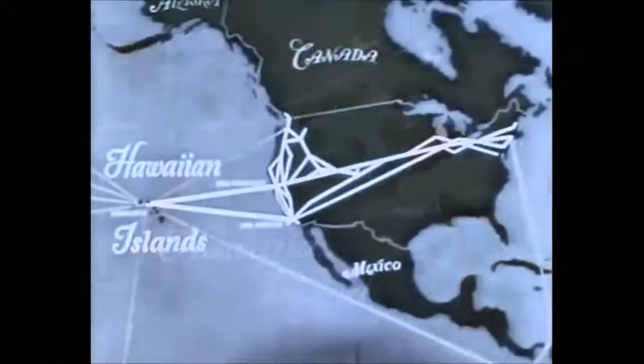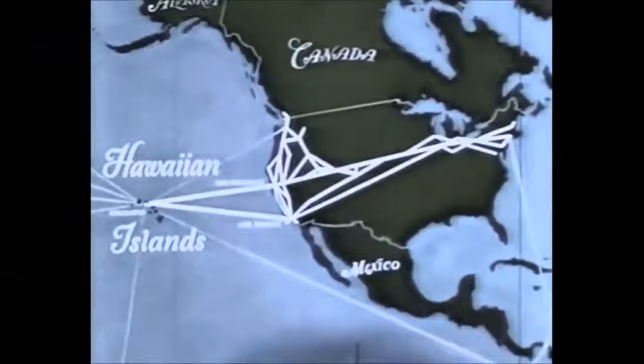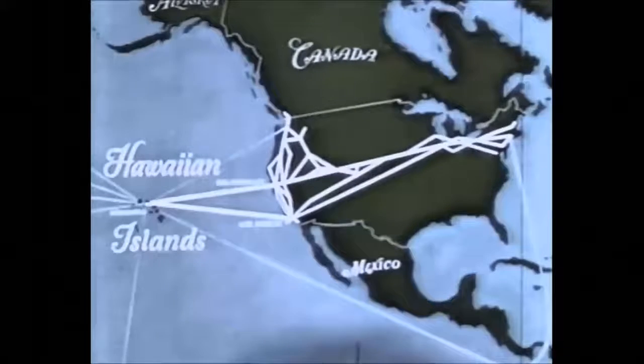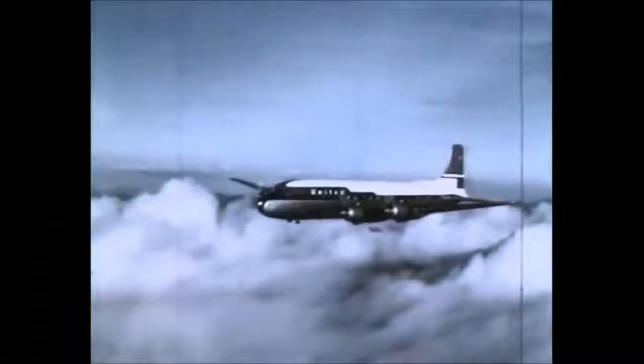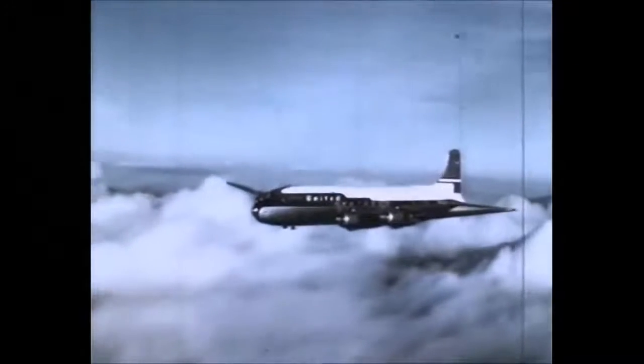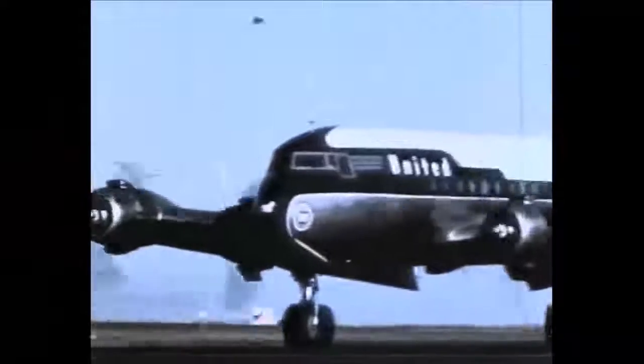Once too remote for all but a handful of visitors, today there's a new highway to Hawaii. United Airlines Mainliner Airway, which brings these magic islands as close as your next-door neighbor. From 75 mainland cities, United's DC-6 Mainliners converge on California, the real starting point of your Hawaiian holiday.